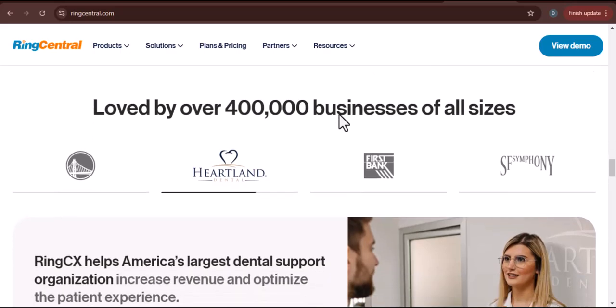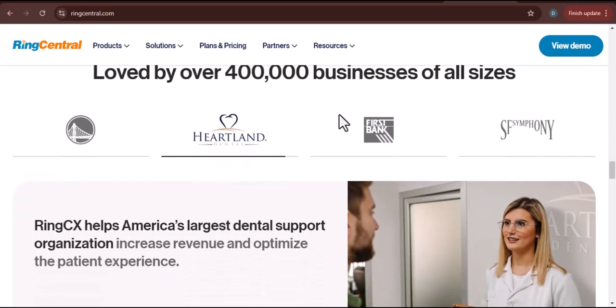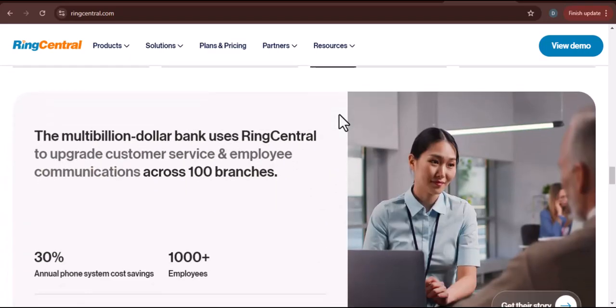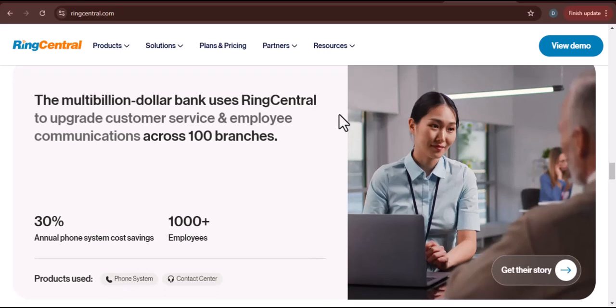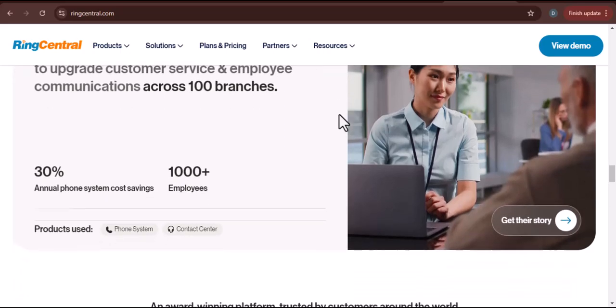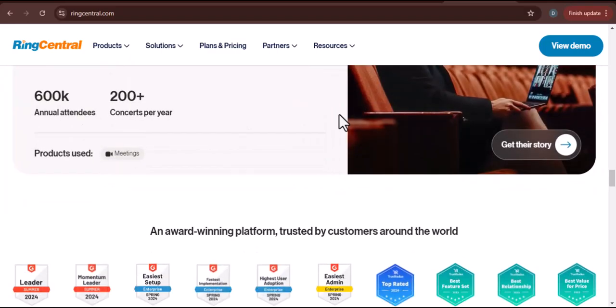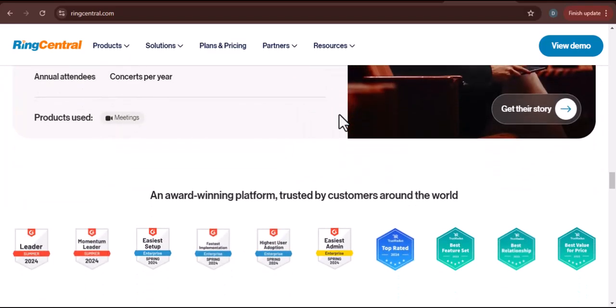Then you'll define the action. This is where you can tell RingCentral what to do with the call. You can forward it to another number, send it straight to voicemail, or play a custom announcement. You can even set a specific schedule for these rules. This is a game changer for anyone who has a busy and unpredictable schedule.